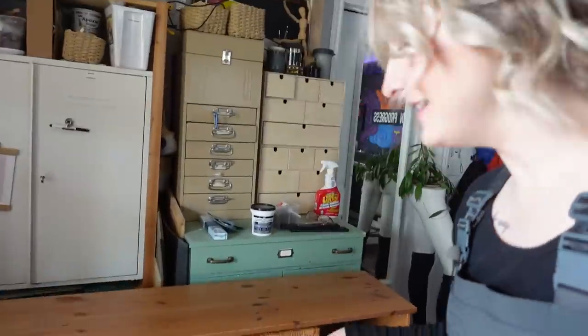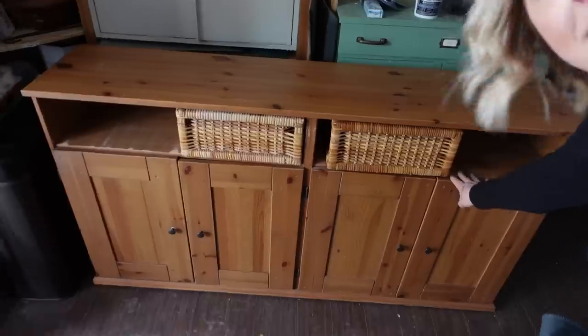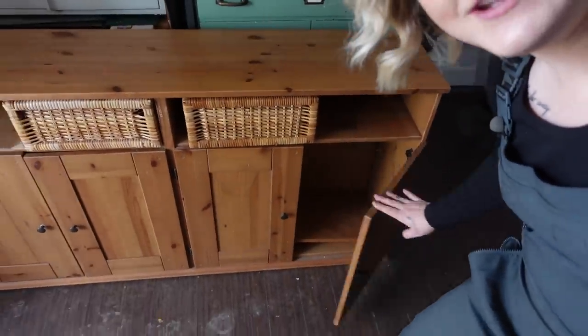It's a great piece. And you know what? I'm so happy it's made of wood. I know I keep saying that, but it's a good piece. It's solid. All of the hardware looks really good and it's in good shape. So I think we're going to be in good shape. But let me show you where I'm working, because it's not the typical space.